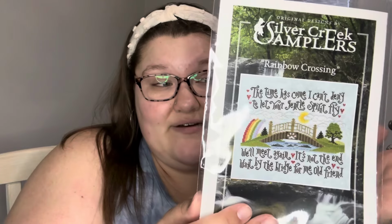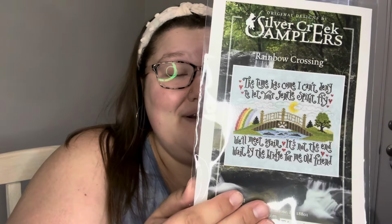Now, when I was visiting with Silver Creek Samplers, she told me this was by far her most popular pattern, and it is Rainbow Crossing. It says, the time has come, I can't deny, to let your gentle spirit fly. We'll meet again, it's not the end. Wait by the bridge for me, old friend. If you guys have animals, you know. This is the Rainbow Bridge. There are not very many patterns for Rainbow Bridge because I've looked for them before. This is 139 by 117.